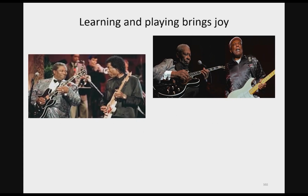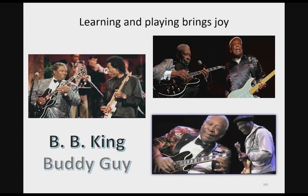And my last note is to come back to the blues. Buddy Guy and B.B. King used to play together. They did a complex skill. They learned with joy. They learned to be experts in the foundations that helped them to bring this music to us. And I hope that's a good metaphor for thinking about how you can provide the kind of support to children in learning that are going to help them to be lifelong readers and learners. So, thank you.